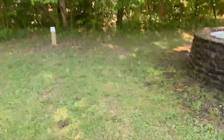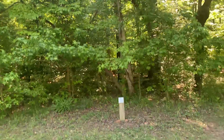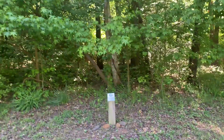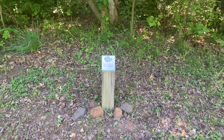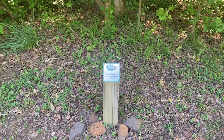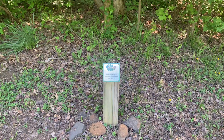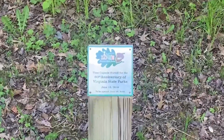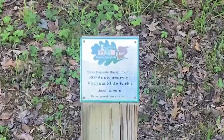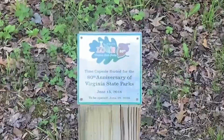Now over here, I'm going to show you a time capsule. It was buried here as part of the 80th anniversary of the Virginia State Parks on June 15th, 2016. So why not plan a trip on June 15th, 2036 to see what was buried in the time capsule at Westmoreland Park in Montrose, Virginia.